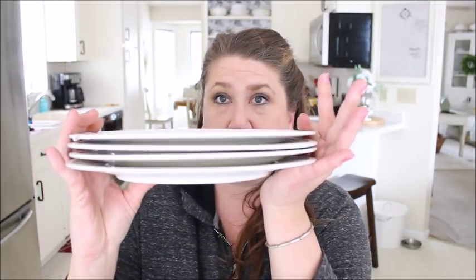Then, like the salad plate or the side plate, there are 6 of these, and those were $4.99. And then finally, for $3.99, there were 4 dinner-sized plates. And these plates are so gorgeous. Now, when I first picked up these plates, I wasn't sure if I was going to keep them or try to sell them, but I have since decided that I'm going to keep them. Let me see if we can get there, we go. Maybe you can see the pattern. Along the outside, it's got this horizontal ribbing.